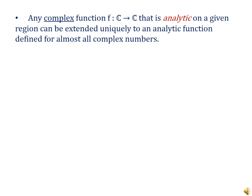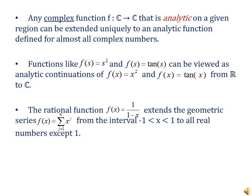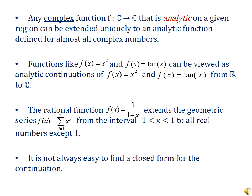I have already seen a few examples of analytic continuation. Since the real numbers form a subset of the complex numbers, functions like s squared and tangent s are continuations of the functions x squared and tangent x from R into C. The rational function 1 over 1 minus x is a continuation of the geometric series, extending the series from the interval -1, 1 to all of R except for x equals 1.